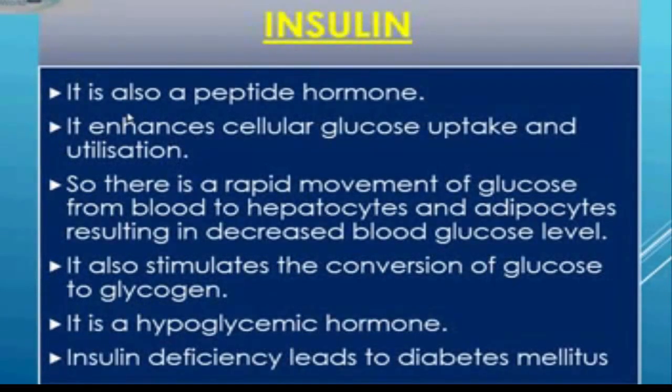Now comes insulin. Insulin is also a peptide hormone, just like your glucagon. It enhances cellular glucose uptake and utilization. So there is a rapid movement of glucose from blood to hepatocytes. What does hepatocytes mean? Cells of liver. Hepato means liver and cytes means cell. So there is a rapid movement of glucose from blood to hepatocytes and adipocytes. Cells of fat are known as adipocytes. That results in decreased blood glucose level, because insulin decreases the blood glucose level.